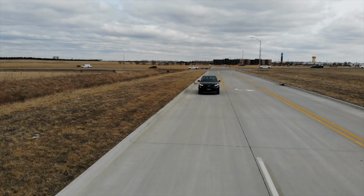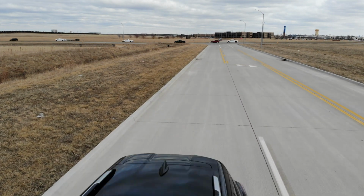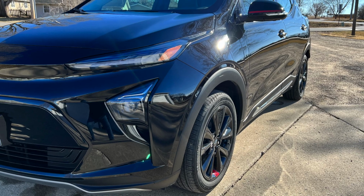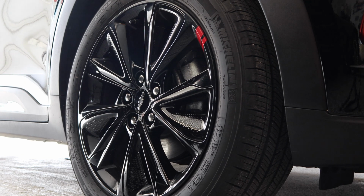Because electric vehicles are so quiet, for safety, the government requires the manufacturers to make them emit a noise at low speeds to alert pedestrians. Here's the space-age sound of the Chevy Bolt, coming from a speaker located under the front bumper.